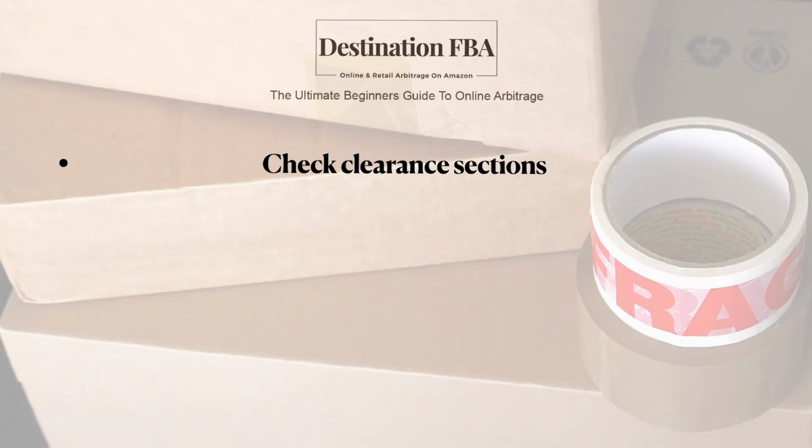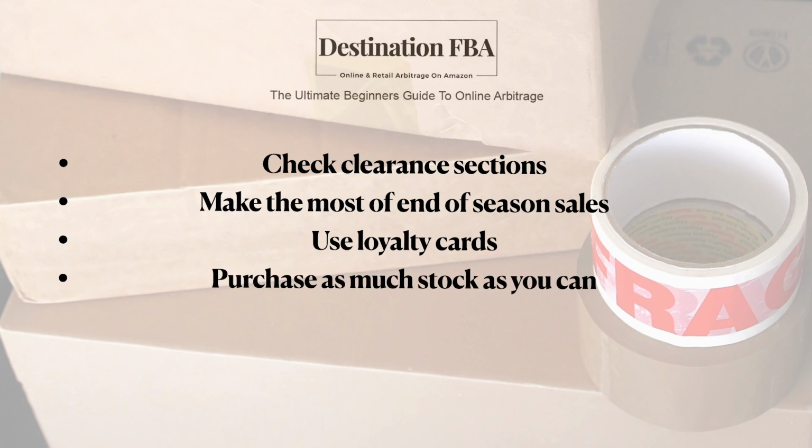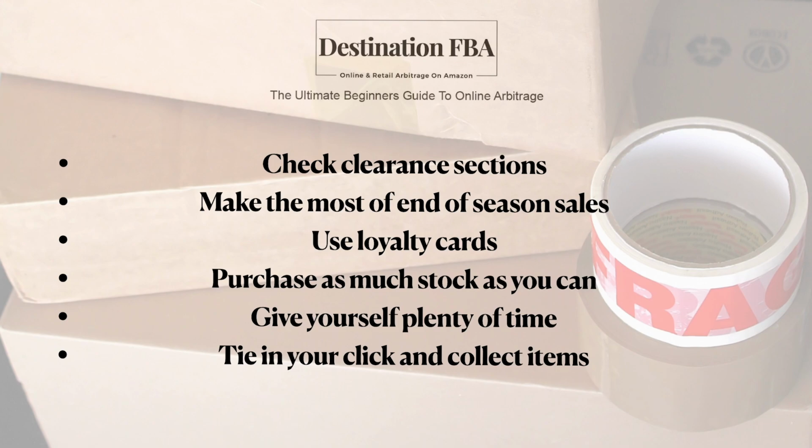Just following these few basic steps can make all the difference to how profitable you are, how quickly you grow your business. So be sure to check those clearance sections, make the most of vendor season sales, use those loyalty cards. Also purchase as much stock as you can, plan your days, give yourself plenty of time and tie those click and collect items to save you on postage costs.